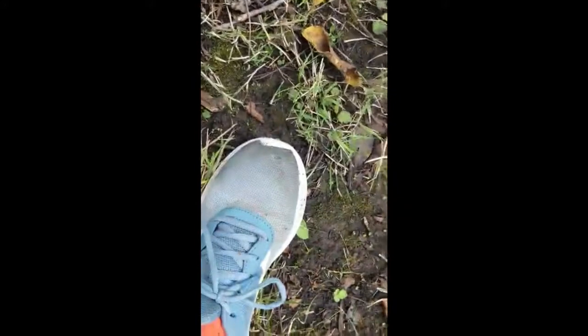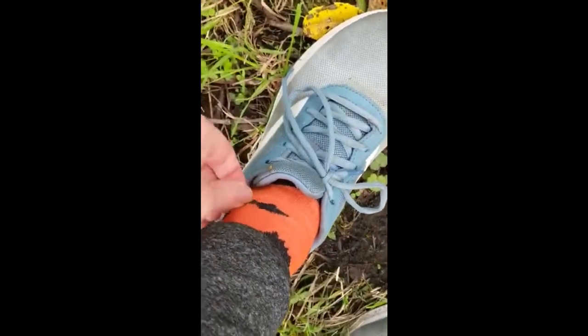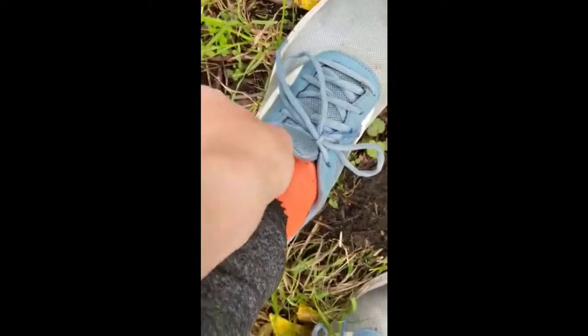Better to get little fuzzies. I know we get them on ourselves almost every time we take a walk. I'd rather get the little fuzzies than get poison ivy or anything. Oh, God. Ow, that little fuzzy poked me. I don't know if I've ever had poison ivy, but I hear it exists out here. They're all up in my sock. A little more pokey when they're in my sock.